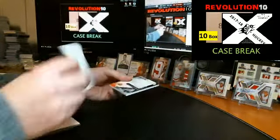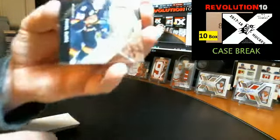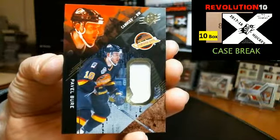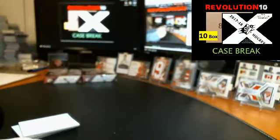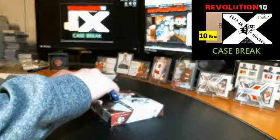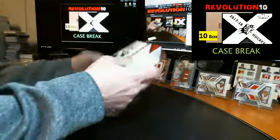Finish off box 8 with a jersey card going to the Vancouver Canucks, Pavel Bure. All right, box 9. We need to see some Boeser.